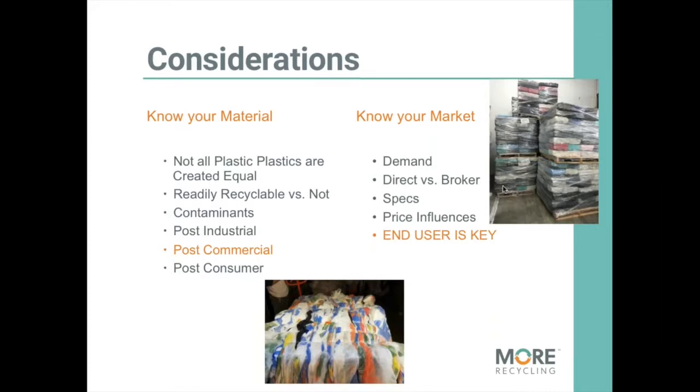So some of the considerations around plastic: what do you have, knowing your material? Not all plastics are created equal. Obviously, a milk jug and a soda bottle that are all HDPE or all PET are easy to recycle, easy to identify. But then you're looking into things like thermoforms or multi-laminate or metallicized materials. Those are much harder to deal with because they have different pieces and different components that don't necessarily come apart really well.